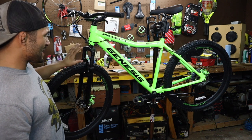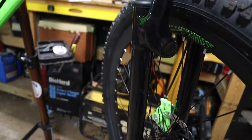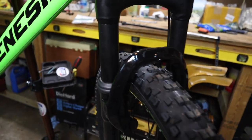Now the forks don't really look like they have all that much travel on them. I'm kind of worried about that. Maybe 80 at the most is what we're going to get out of these guys. And of course, they are coil forks. And one thing that's weird too is the stanchions aren't chrome. You know, they're just matte black painted.